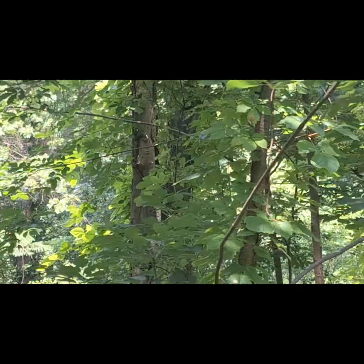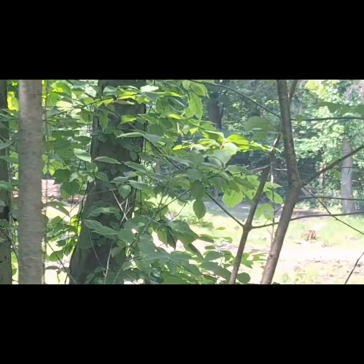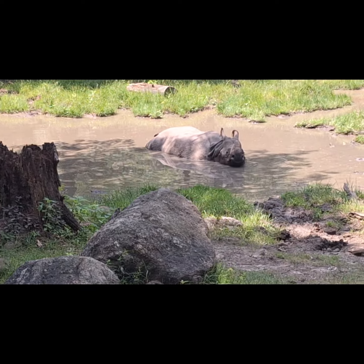Now many people think a rhino's skin is thick. Rhino skin requires protection from the sun and insects. One of a rhino's favorite ways to protect its skin is to sit in the water.